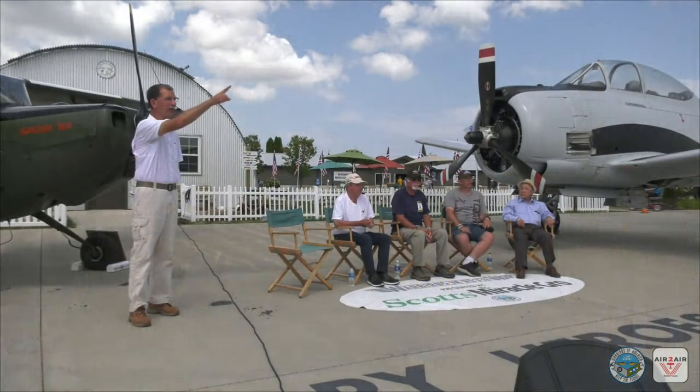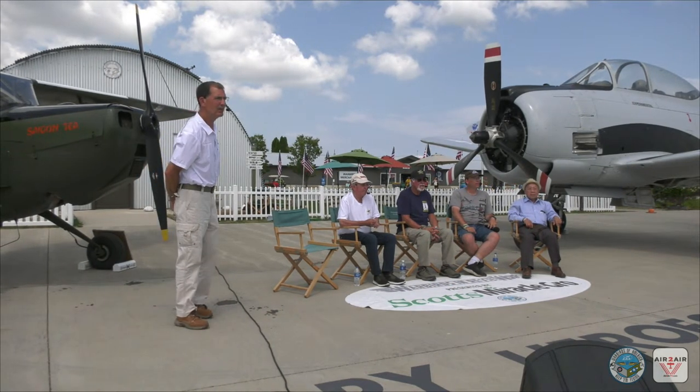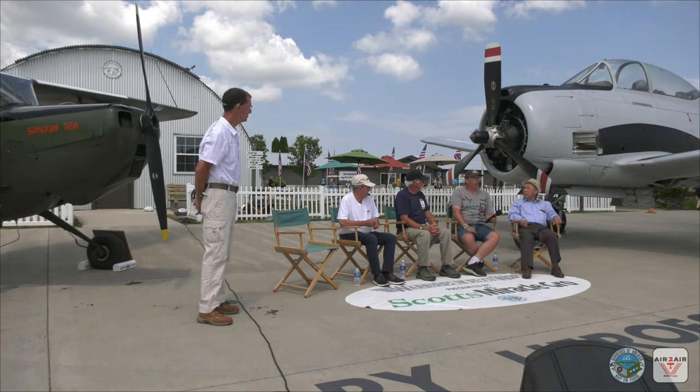What is the weight of the T-28? Depends on how many bombs and weapons you have on it. Give us a ballpark figure. I think it can go up to like 8,500 pounds for takeoff.